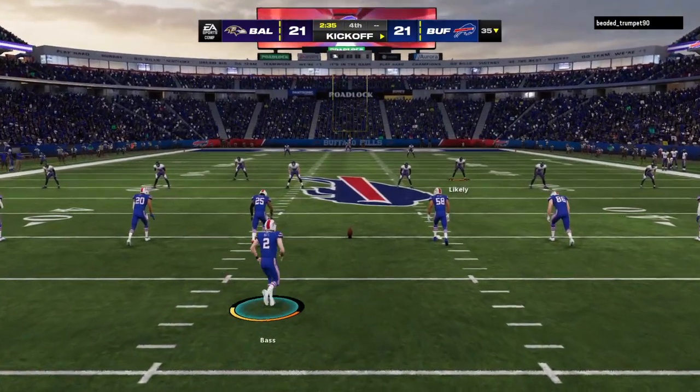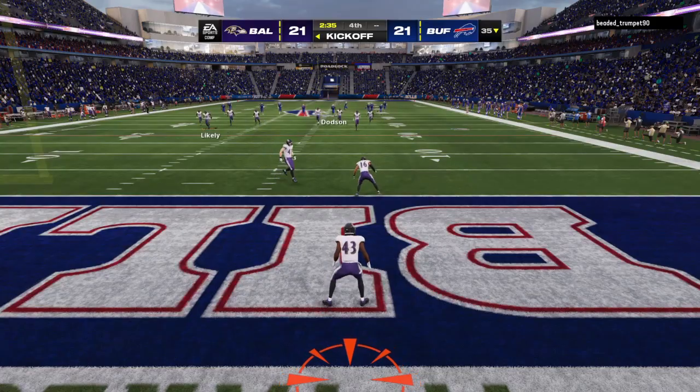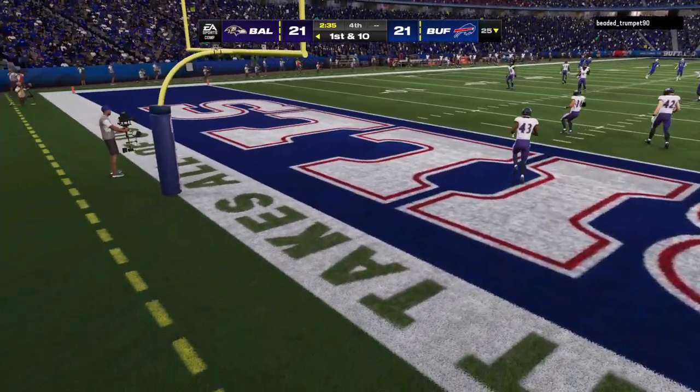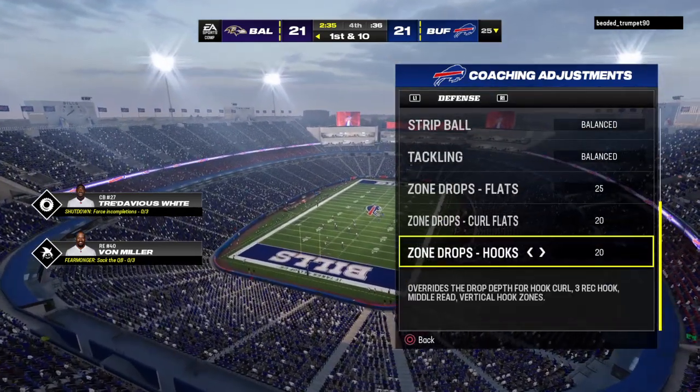Now this one setting up for a great finish. All tied in the 4th as the kick's away. And that'll carry over the back line of the end zone for a touchback.